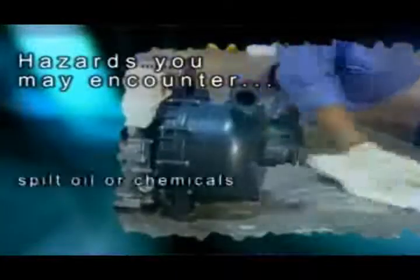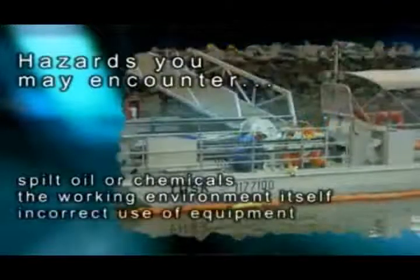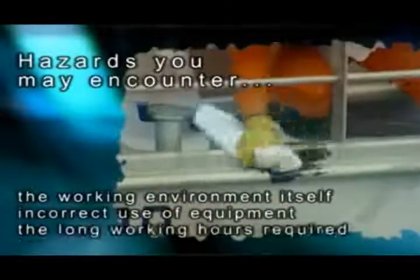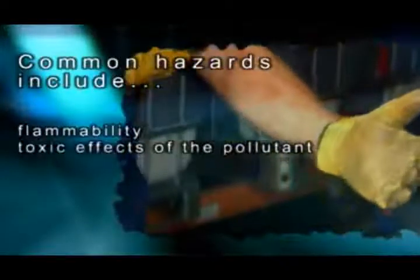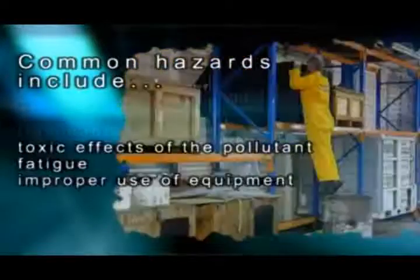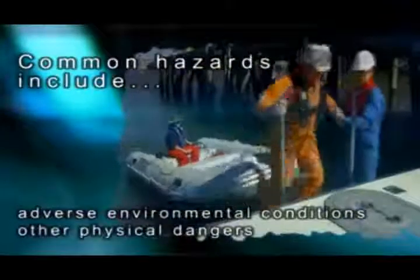Here are some of the hazards you may encounter during a response. Spilt oil or chemicals, the working environment itself, incorrect use of equipment, and the long working hours required to contain the situation. Common hazards include flammability and toxic effects of the pollutant, fatigue, improper use of equipment, poor manual handling techniques, adverse environmental conditions, and other physical dangers.